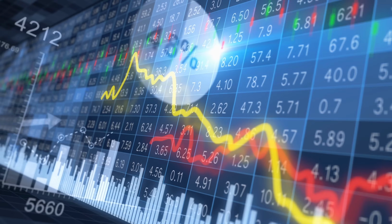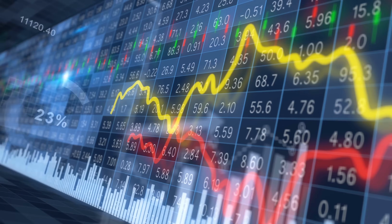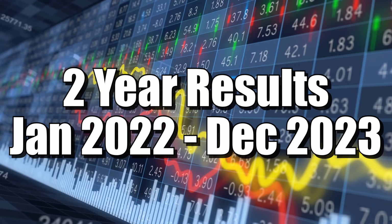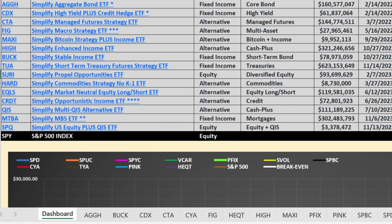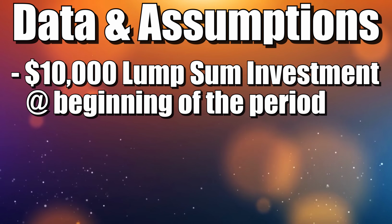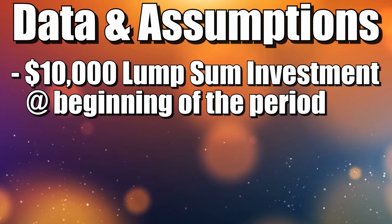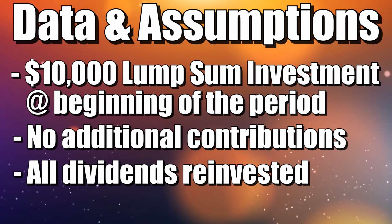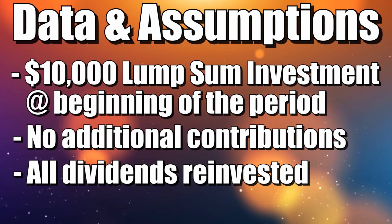All right, so with that, let's go ahead and dive into the results here. First thing we're going to do is look at the 2-year results from 2022 to 2023, January of 22 to December of 23. And just for your awareness here, you'll notice that all of these ETFs have a tab down here. I collected all the price and dividend data as applicable for the past 2 years, or 1 year for some of them. And the assumptions are that I invested a lump sum amount of $10,000 at the beginning of the period, and then no additional contributions were made, and all dividends received were reinvested back into the same ETF. So with that, let's dive into the 2-year results.